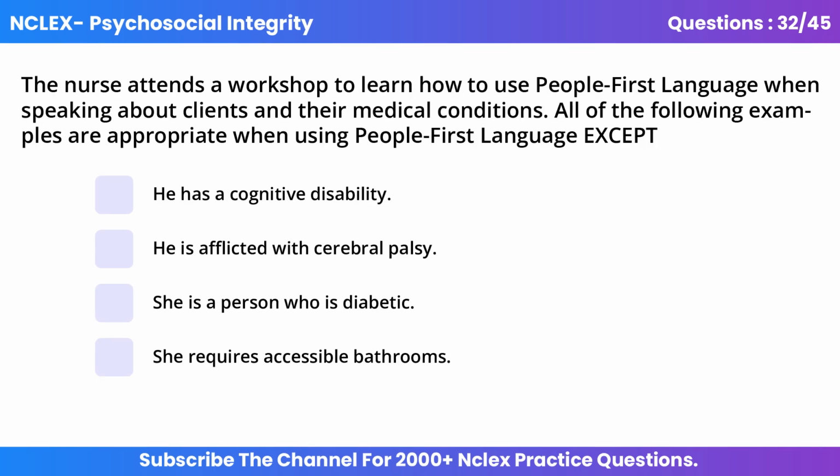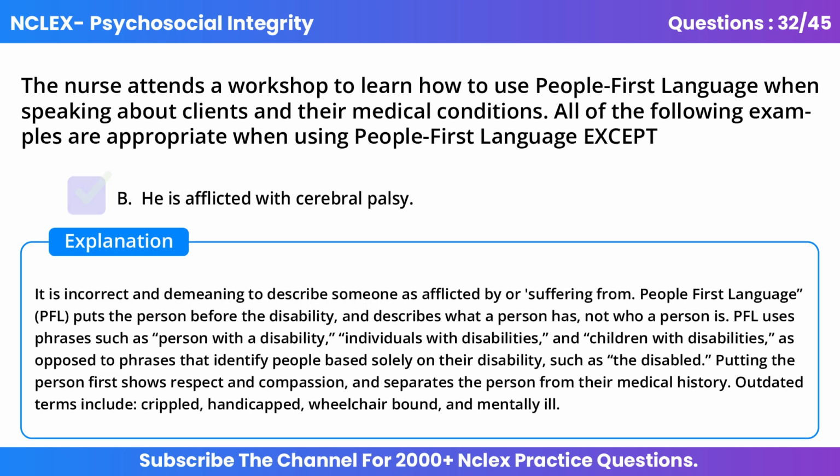Question 32. The nurse attends a workshop to learn how to use people-first language when speaking about clients and their medical conditions. All of the following examples are appropriate when using people-first language except B. He is afflicted with cerebral palsy. It is incorrect and demeaning to describe someone as afflicted by or suffering from.